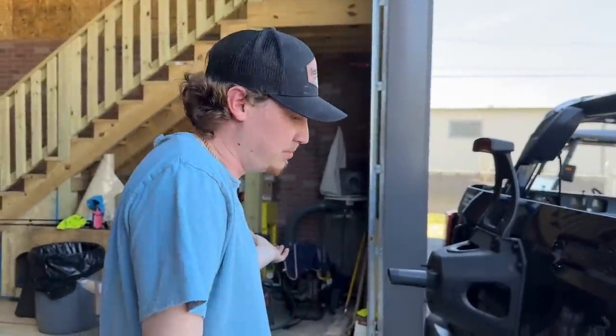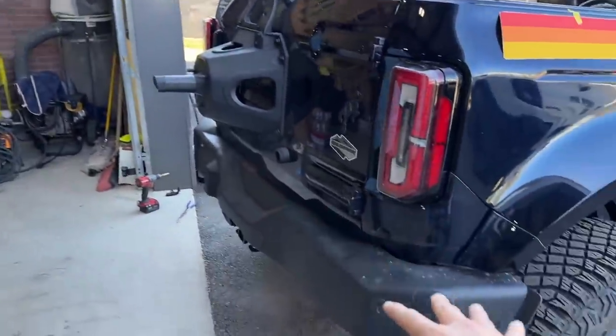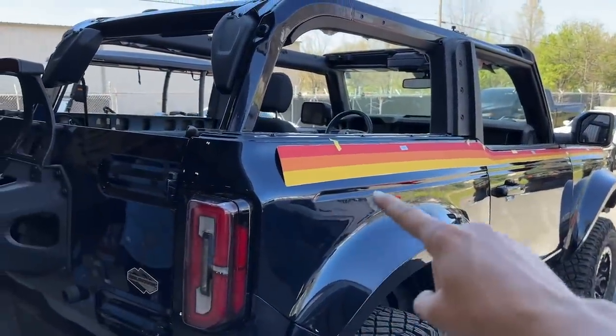The rear end is pretty much complete, other than, of course, the rear bumper that we're still waiting on, but it's going to be here either today, tomorrow, or maybe in the next day. We're going to definitely catapult that rear bumper because we got a sweet one that's going to match up the front.